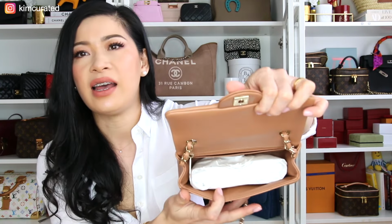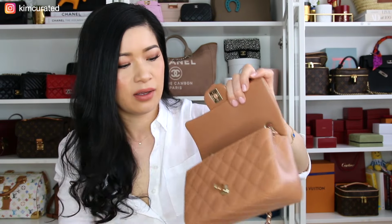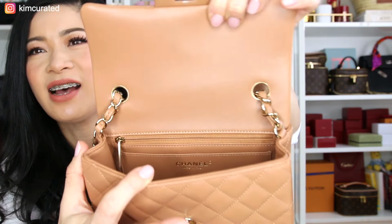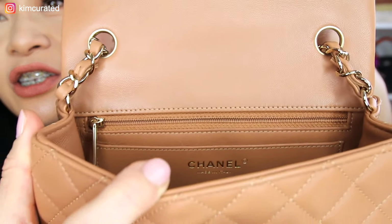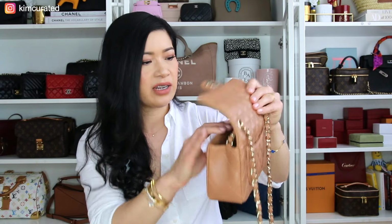And the inside has some tissue paper. That's the inside. This one is a made in Italy piece. So it says Chanel made in Italy. All the minis nowadays are made in Italy. It's extremely rare to have a Chanel mini flap that is made in France. This is love at first sight.